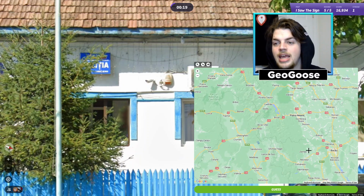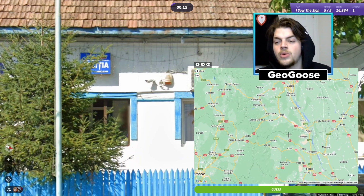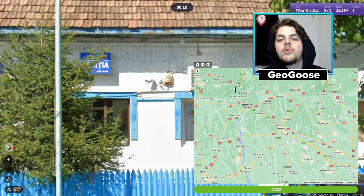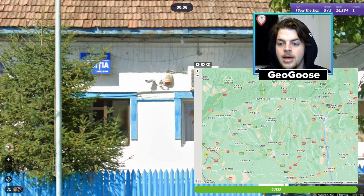I hope that's actually the name of it, because if it's not, I'm going to be pretty embarrassed. But hey, that's okay. Who cares if you're embarrassed on this series? It's all about learning, right? I don't care if I'm embarrassed about not knowing a small Romanian town name or not knowing how to read Romanian. I shouldn't know how to do it.